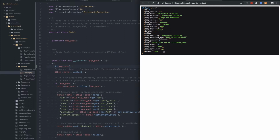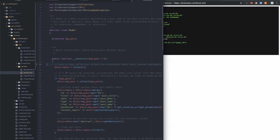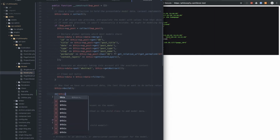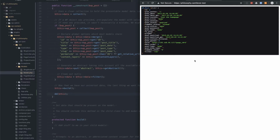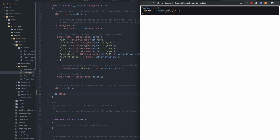But for us, we don't really need it. We don't really care about ping status or post modified date a lot of the time or anything like that. So what our model layer does is it takes this data and it processes it and turns it into a cleaner final format. So I'll take away this dump and I'll show you how things look at the very end after we've done all of our processing within a model. So that's the old one. I'll just load a new tab here. And this is the new one.